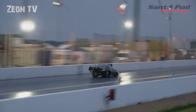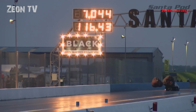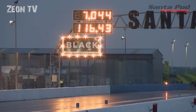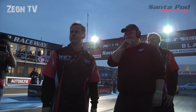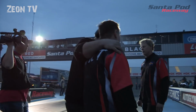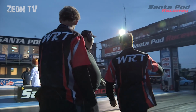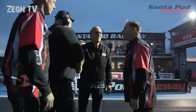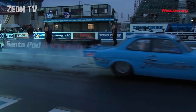Well, he goes for it anyway to a roundabout half track. No need to stress out any engine components. 704. Great effort from the whole Blackbird team, though. They ran quicker last year. However, I think they prefer the winner's trophy this time round, and the money obviously doesn't hurt either. Getting congratulated from SantaPod CEO Keith Bartlett as we move on to Webster Race Engineering 4-cylinder final.